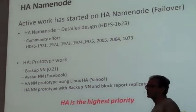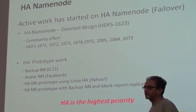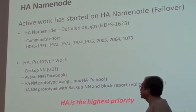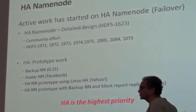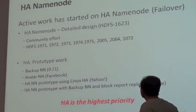This was actually received well by the community. They looked at the design, they liked it, and in fact a number of members of the community, folks from Facebook, Cloudera, and eBay, are all participating in this design in the Jiras, and these are the sub-Jiras that are listed over there. So active work has started on that, and a number of prototypes have been built.